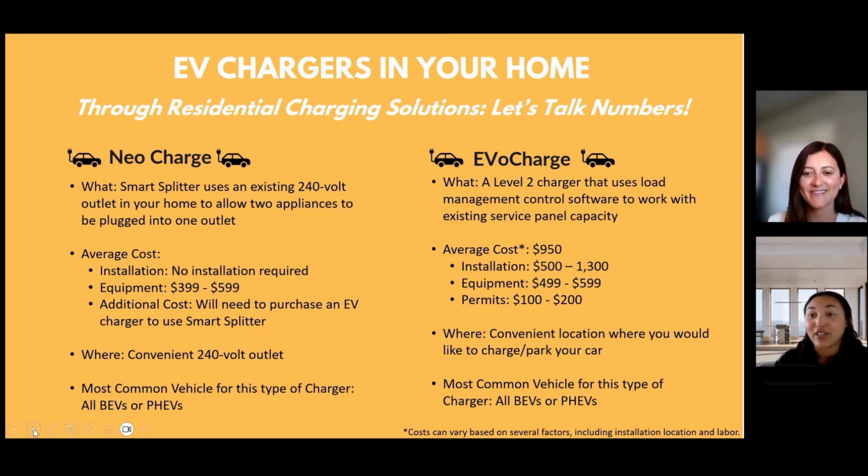And similar to NeoCharge's Smart Splitter, the EvoCharge Level 2 charger can be used for any battery electric vehicle or plug-in hybrid electric vehicle. But if you do have a Tesla or another similar vehicle, you may want to look at your user manual to make sure that you don't need to purchase an adapter.